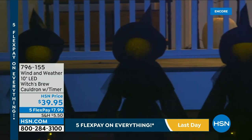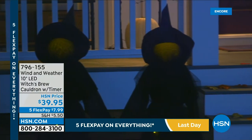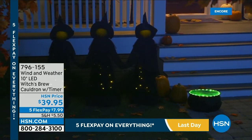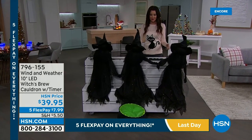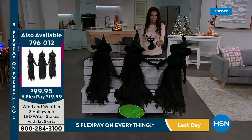It's perfect. Look, if you want to get the witches, I think the cauldron, like you were saying, completes the look. It really does create that entire scene in your yard or on your patio or out on your lanai or on your porch, because of course you don't have to stake them into the ground. But since we've got them on five flexible payments, the cauldron will be $8 to get home.